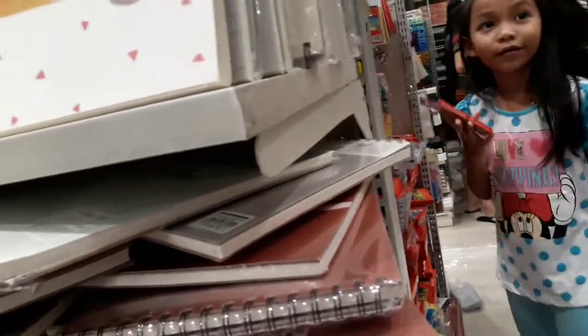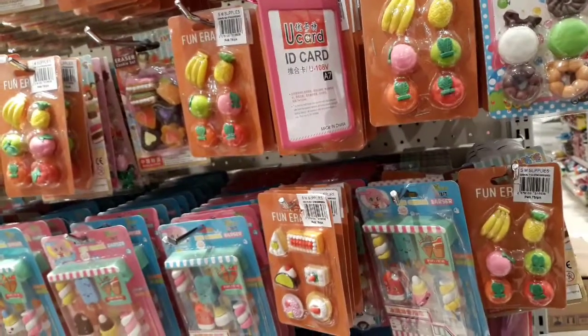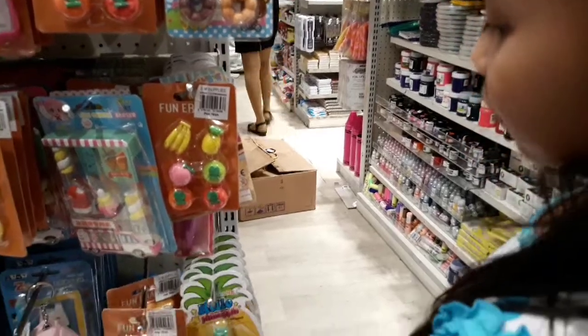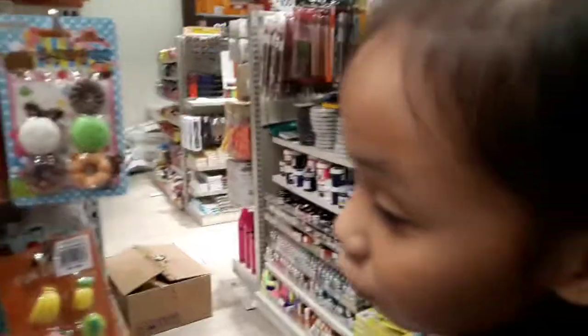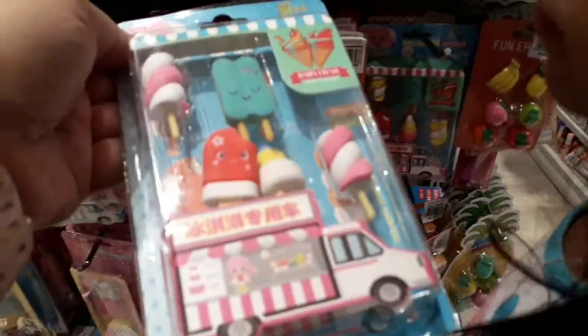You need to look for, do you see that? It's their face color. Crayons and? Green too. Yeah. We also need oil pastel. Well, look, bunny. This is pretty. Wow.